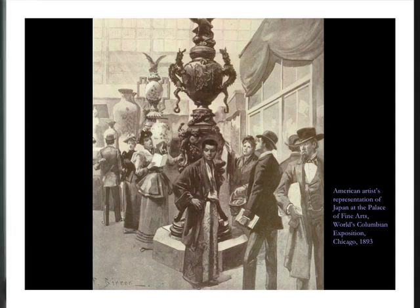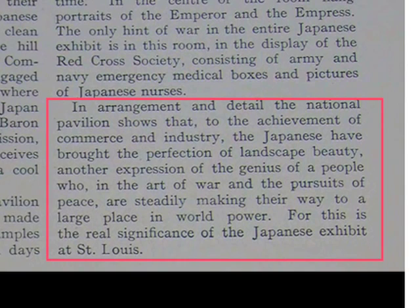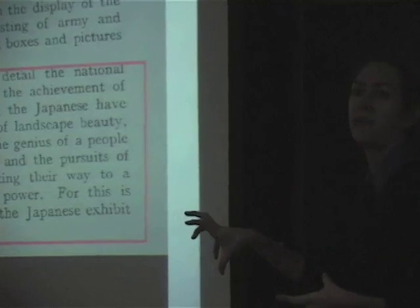Okay, so we've gone from this image of the oddly dark, rather rough-looking Japanese samurai in the center of this image being stared at by these elegant Americans, to the Japanese, who are a people in the art of war and the pursuits of peace, steadily making their way to a large place in world power. So what we're really seeing is the ascension of Japan as a nation to this club of civilized nations in the early 20th century.